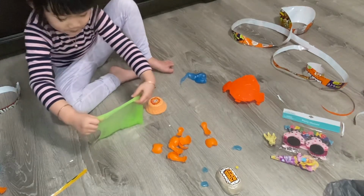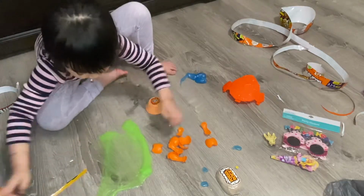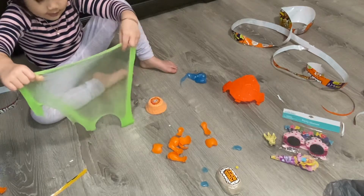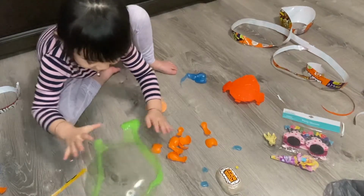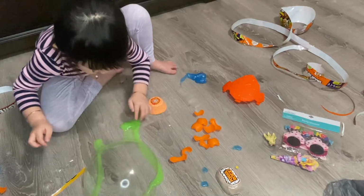Bubble. You play with the sand? No, you play with the slime. You cannot make bubble with that. There you go. That's a big bubble. Good job.